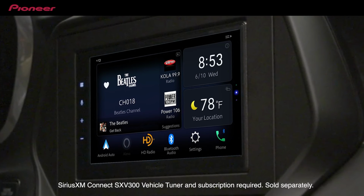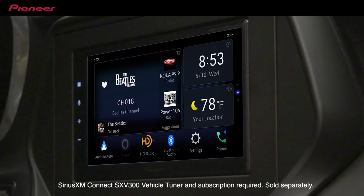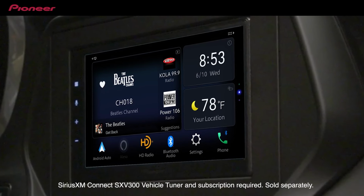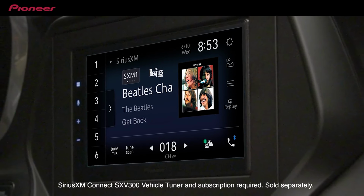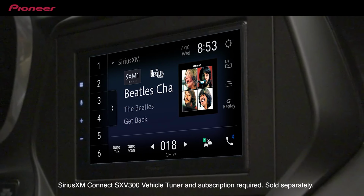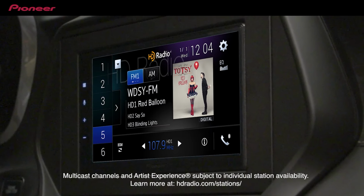The DMH-WC5700NEX is SiriusXM ready. SiriusXM ready allows you to listen to ad-free music, plus all the sports, talk, comedy, and news coverage all in one place. Simply connect a SiriusXM Connect SXV300 vehicle tuner to start listening, plus receive additional features like Tune Mix, Sports Flash, and Traffic and Weather Now.